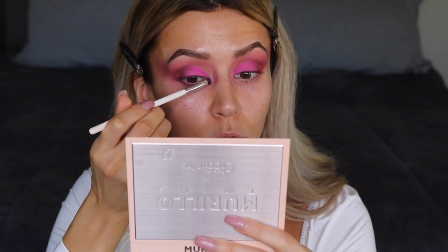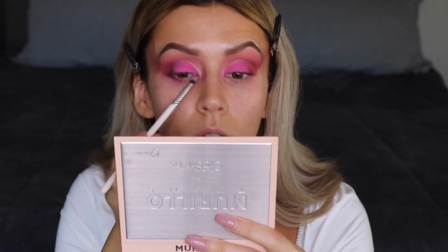And I also kind of dragged it upwards into the glitter, so they kind of mesh together. This is pretty much the eyes all done. I'm gonna go ahead and do my face makeup off camera, that way this video isn't super long, and come back to try the rest of the products.